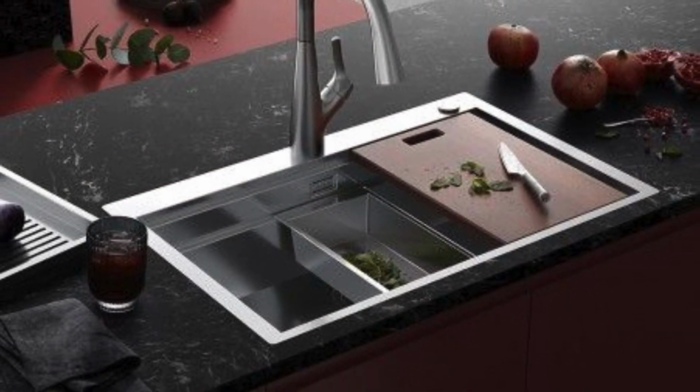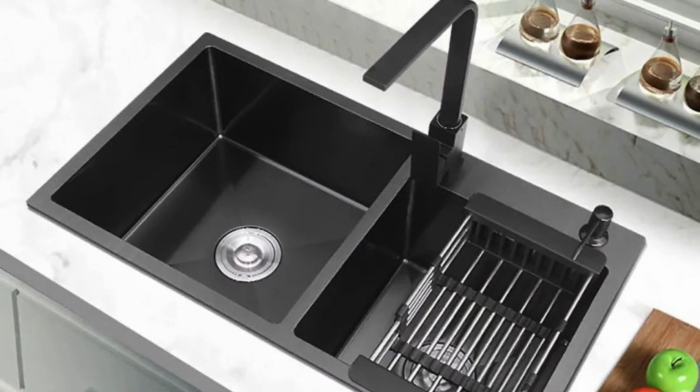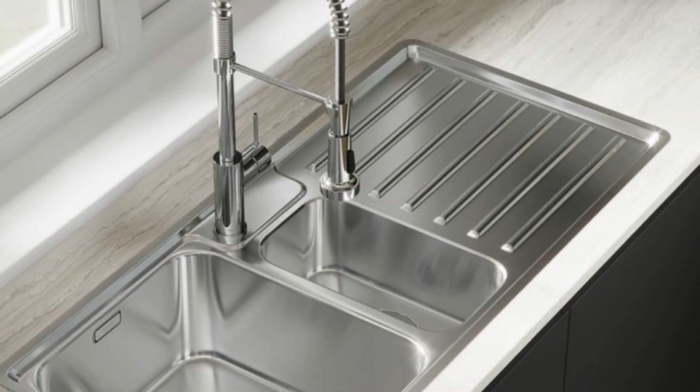These trend-setting sink styles redefine the heart of the home, merging functionality with cutting-edge design.